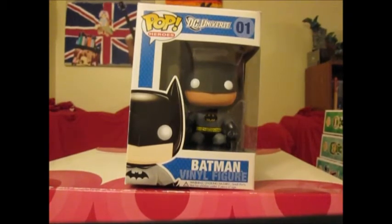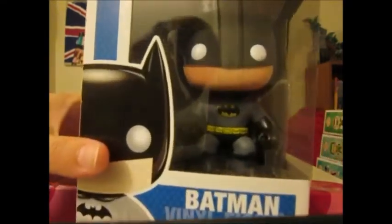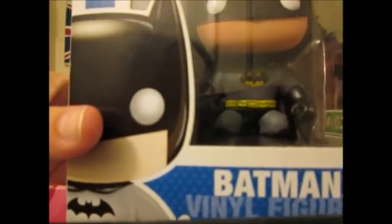This is one of my favorites. This was the first pop vinyl that either of us got. It's Batman. But there's something interesting to note about this Batman, because I managed to get my hands on the rare version. The first half batch of the Batman pop vinyls that came out had a discrepancy between their shirt symbol, where you'll notice that there's a yellow bat symbol on the shirt, and the picture on the box, which has the symbol without the yellow field around it.